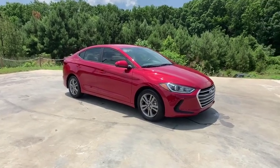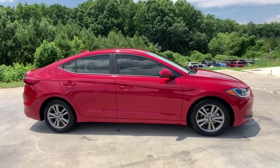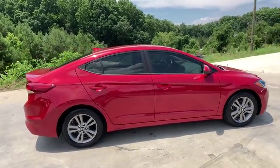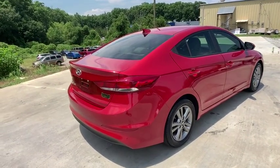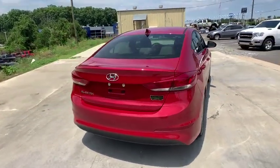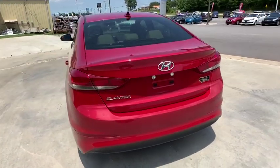2017 Hyundai Elantra. The Elantra boasts the most interior room in its class and gets an exceptional 35 mpg. With its luxurious standard features, the Elantra is an easy choice. This vehicle has less than 25,000 miles. Here are some of this vehicle's great options.